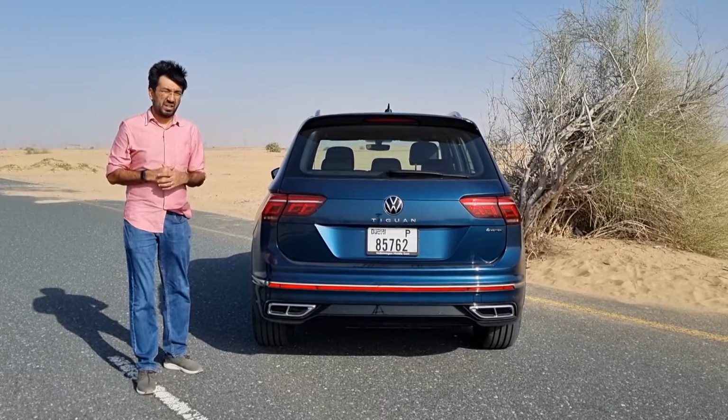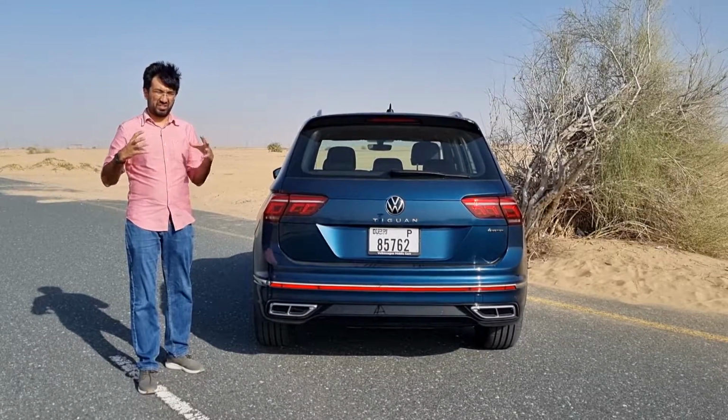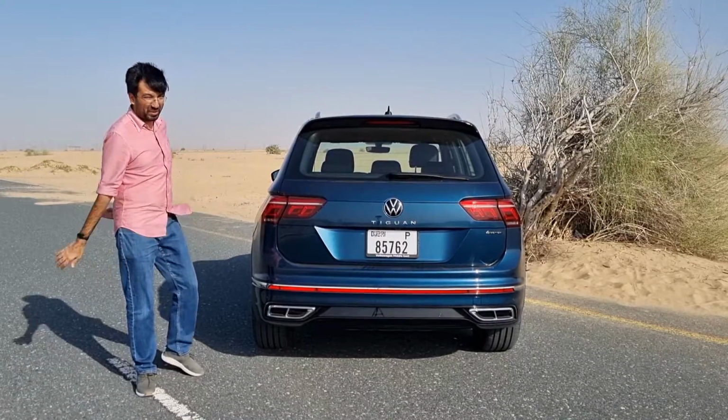Now if you look at the Tiguan, it looks like a Touareg has been put in a washing machine and it's shrunk, and that's how you end up with this. But yeah, it looks very similar to a Touareg.